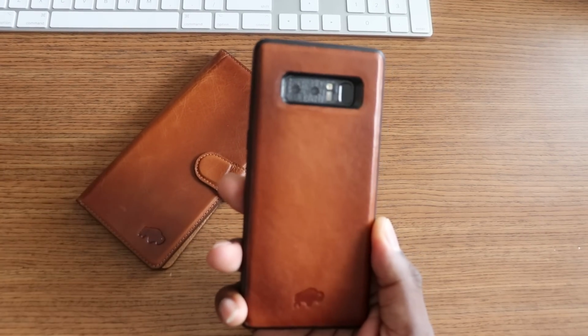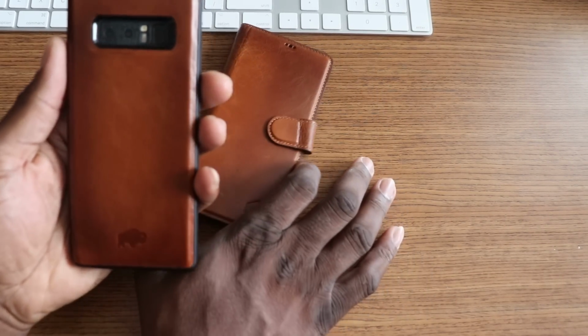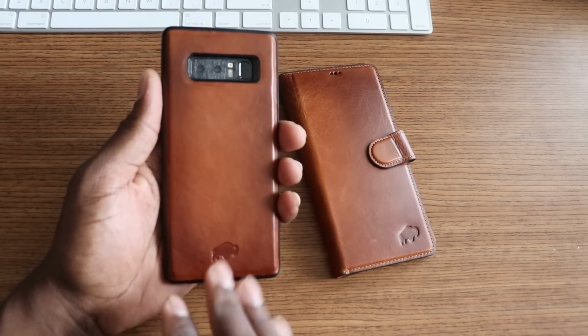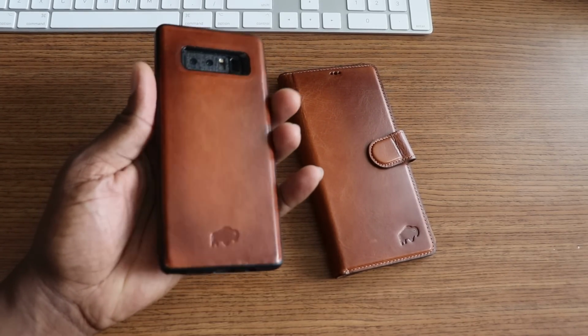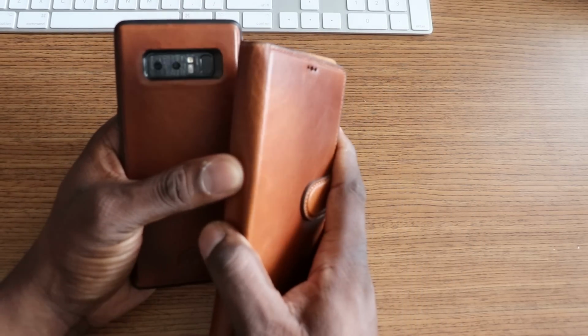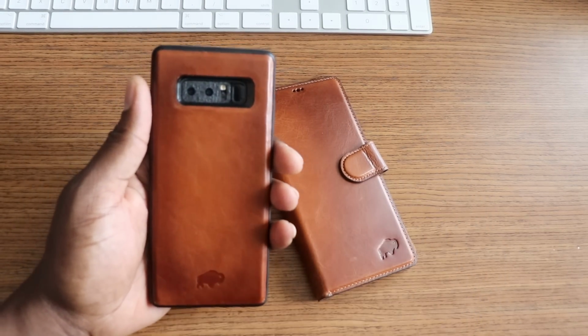Man, I really like this case. This has got to be my favorite case, man. Alongside some others, but this is premium right here. So again, it's been almost a year with this, man. It is holding up nice. The leather is kind of wearing, like I said, really strong, really good.